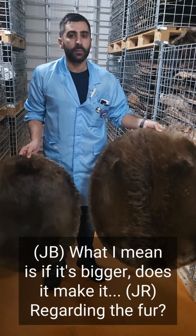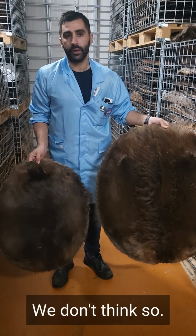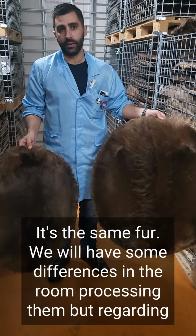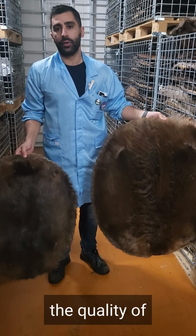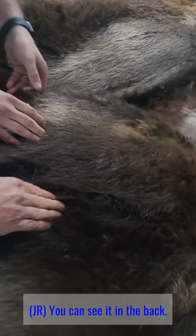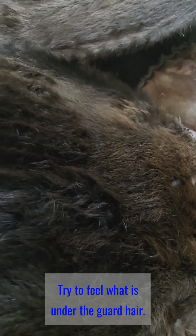But regarding what I mean is, if it's bigger, does it make it better? Regarding the fur, we don't think so. It's the same fur. We will have some differences in the processing, but regarding the quality of the fur, it is the same. You can see it. In the back, we have less density. Try to feel what is under the guard hair.